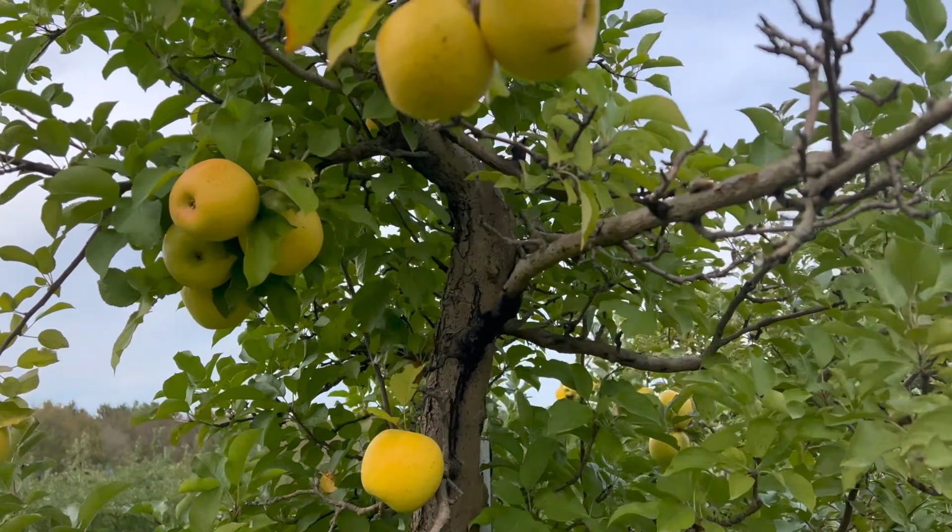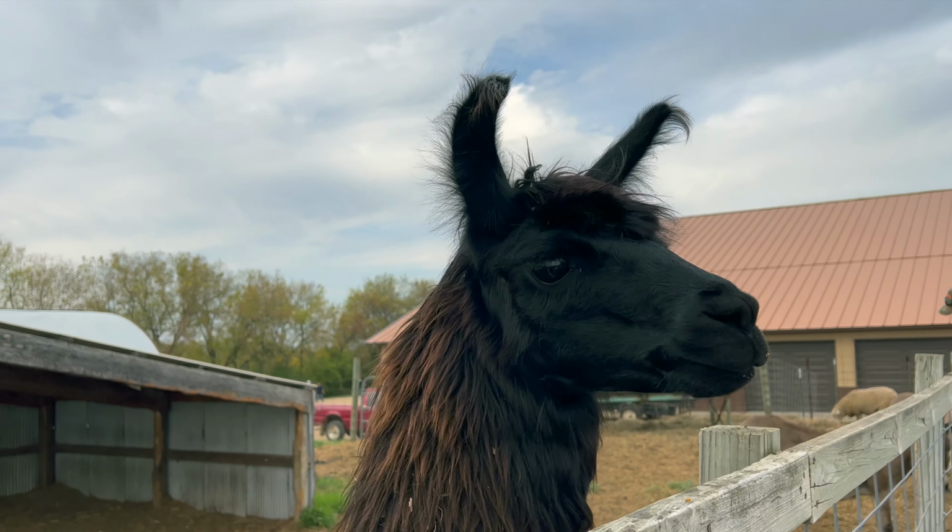Audrey, baby, come here. Daddy, why do donkeys move? Oh, here comes a llama. Look at this guy. He's looking. Wow. He's looking. It's so soft. Yeah. It's nice to see you.